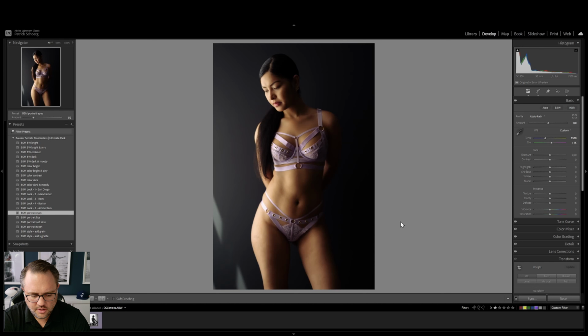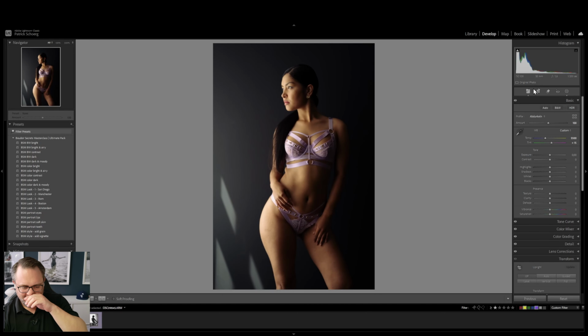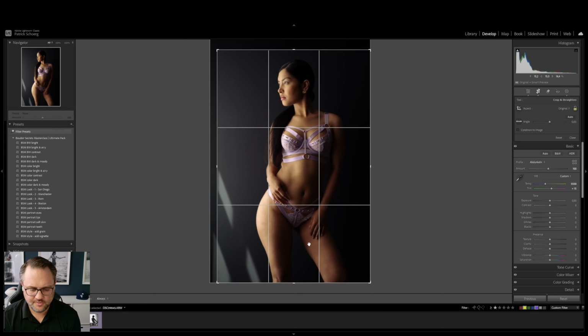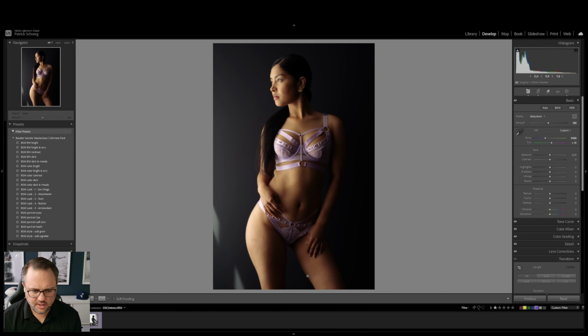You can see this was on my old computer, very slow. I'm really looking forward to showing you the edits on my new, my first Mac. I switched to Mac. I'm a late developer in this part, but editing on my Mac is really amazing, so much faster, really makes fun. Just adjusting the crop, adjusting the upright.